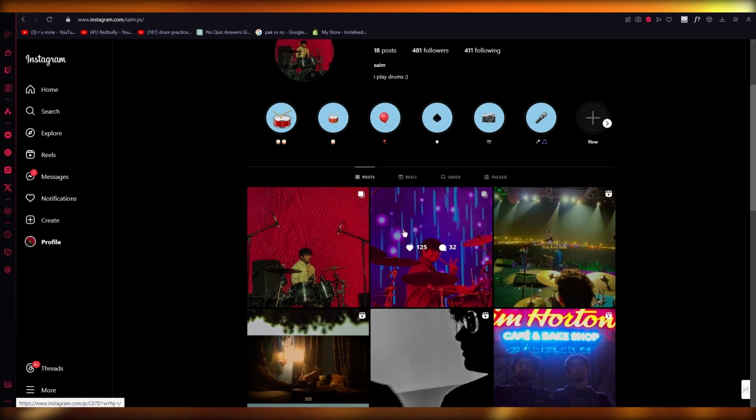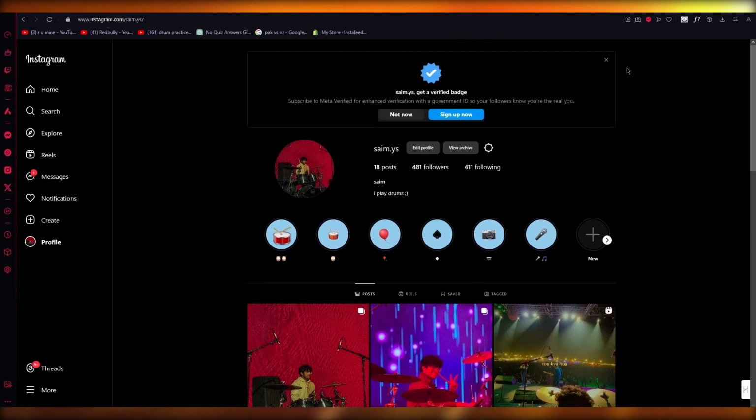Then secondly, you're going to want to upload mostly weekly, okay? If you upload daily, that's a big standpoint, but I would definitely urge you to upload weekly, like at least 3 to 4 videos per week or 3 to 4 engaging pictures per week. Then make sure to sign up for the verification badge because Meta Verification is pretty important as well.